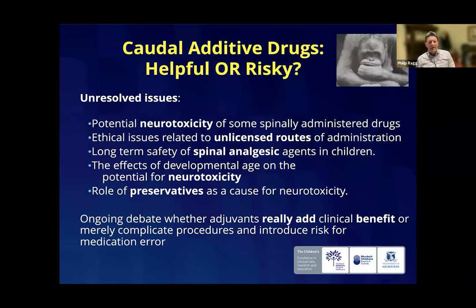Now, what about adding additives to caudal drugs? I saw there was a question for Luke in the chat about adjuncts for ilioinguinal blocks. And similarly, there have been questions about adjuncts to caudal local anesthetic blocks. The only reason for adding an adjunct, I would say, is to increase the duration of the block, but they're not without their risks. And there are quite a few unresolved issues here.